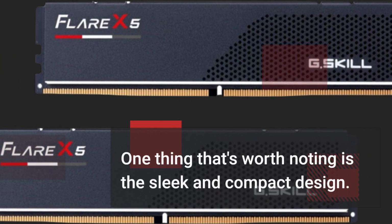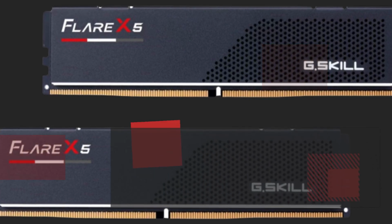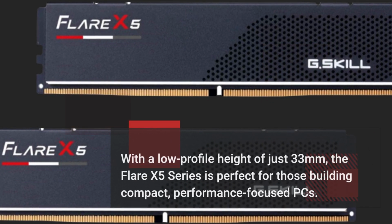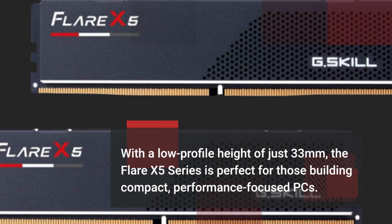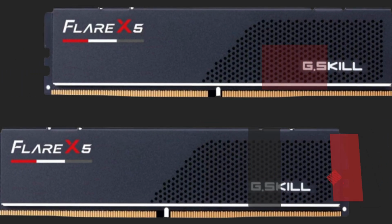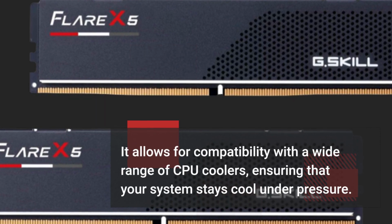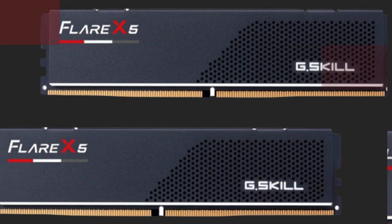One thing that's worth noting is the sleek and compact design. With a low profile height of just 33mm, the Flare X5 series is perfect for those building compact, performance-focused PCs. It allows for compatibility with a wide range of CPU coolers, ensuring that your system stays cool under pressure.